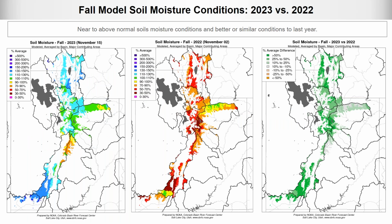Looking at our fall model soil moisture conditions, on the plot on the left, we have the soil moisture conditions heading into this winter season. And you can see lots of greens and blues, which indicates near to above normal soil moisture conditions. In the middle figure, we have soil moisture conditions from the previous year, so the fall of 2022. And this was coming off the heels of a pretty extended drought, and it's evident in the soil moisture conditions where you can see lots of oranges and reds, which would indicate below normal. And on the far right, you can see the change from this recent winter to the previous winter. Quite a bit of an improvement across the board for most areas.